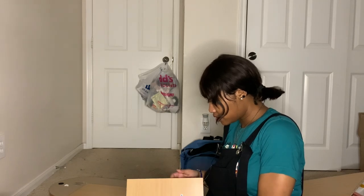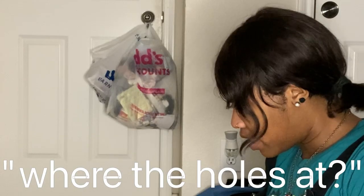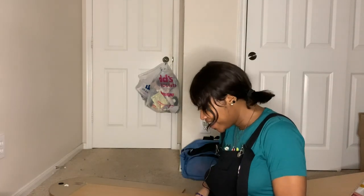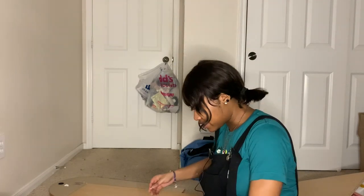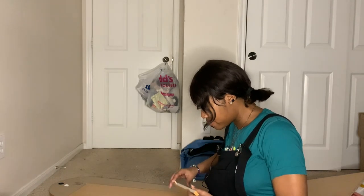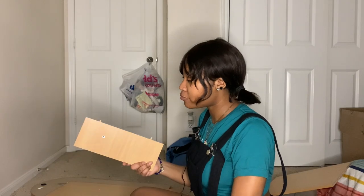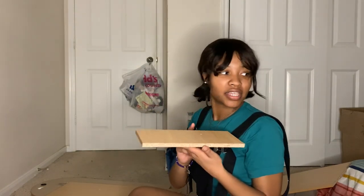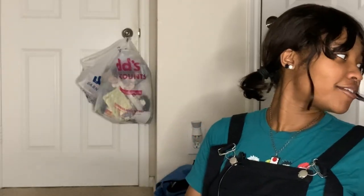Wait. Where the holes at? What? Where the hell's at? It's giving defective right now. I'm a little concerned for piece F because they say on the instructions there's supposed to be two holes on both sides.